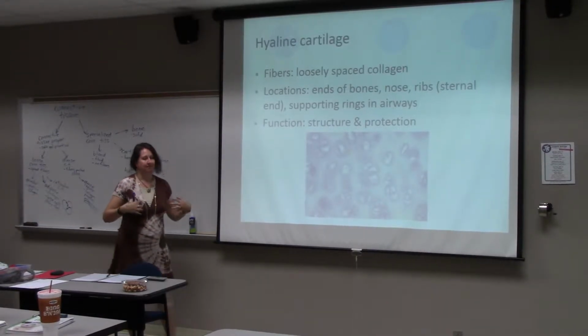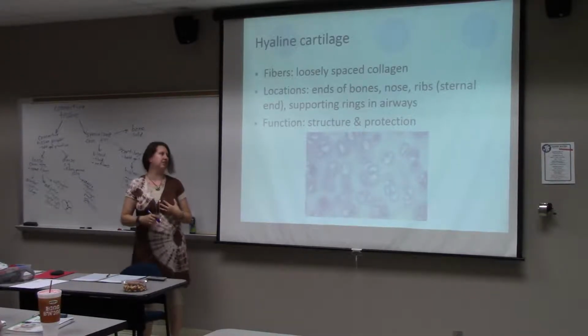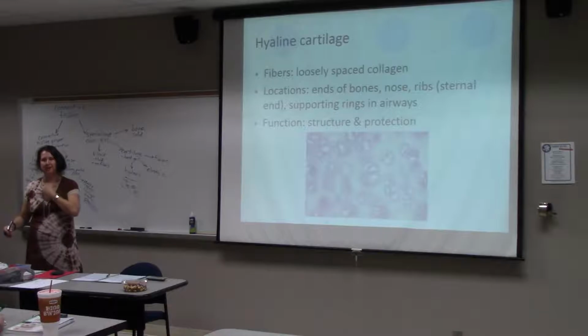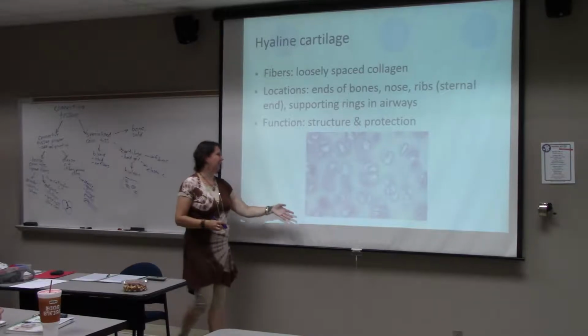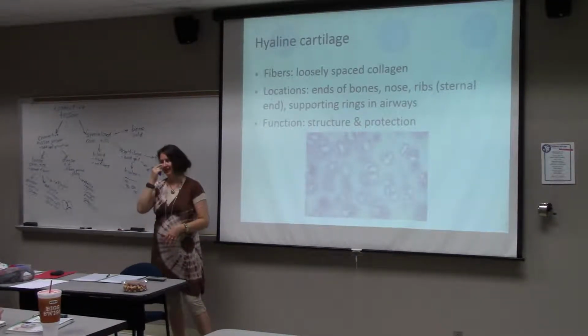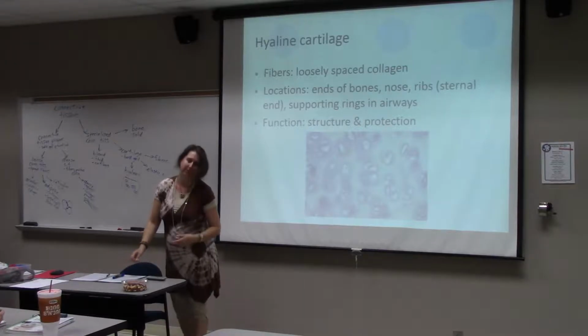The ends of your ribs against the sternum are cartilage, makes them more flexible. And then your airways have some supporting rings of cartilage. It keeps them open for the air to move through freely. Hyaline provides a lot of structure, nose and airways, some protection like your heart, and the ends of bones.